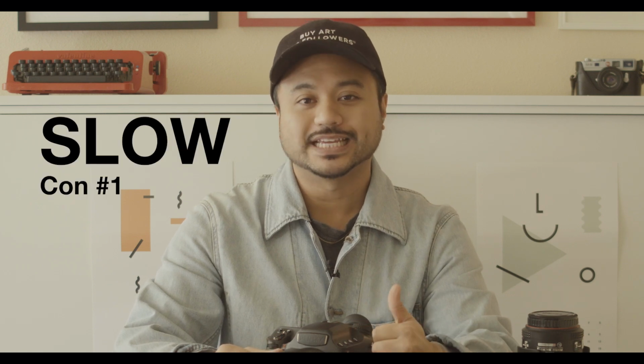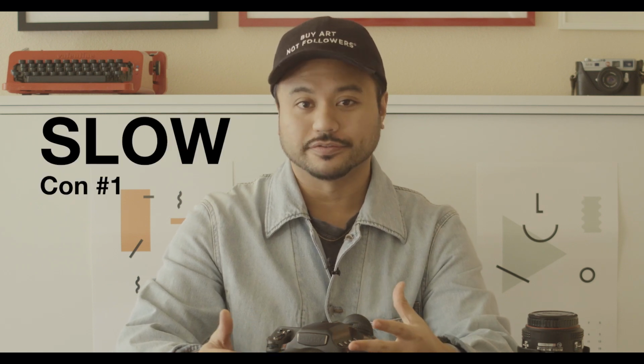The first con, it is slow. All of it. For example, when I shoot in continuous drive mode, the camera sometimes freezes and I have to pop out the battery to do a quick hard reset. And yes, I am using the appropriate SD cards.